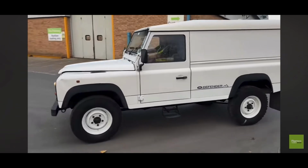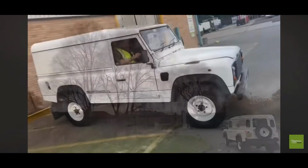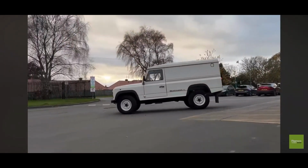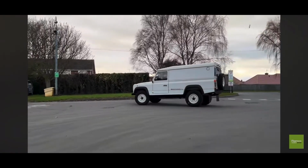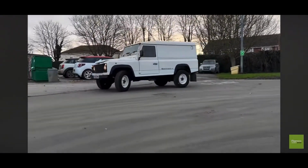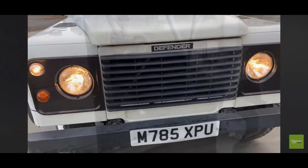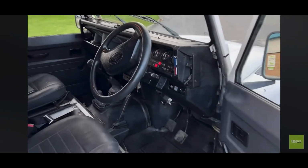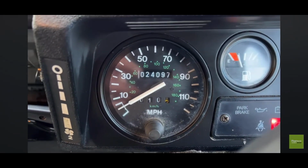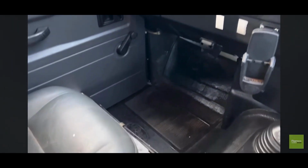This moves us on to our lot 2 this month. We have a Land Rover Defender 110 TDI. This is a 1995 model, which is an extremely low mileage example for its age at 24,095 miles. It's the 2.5 litre diesel model, in white as you can see. It's a very clean and tidy example. Viewing is recommended on this lot. We can do that by appointment only, obviously before it closes next Tuesday.